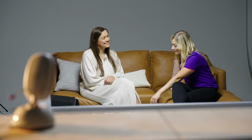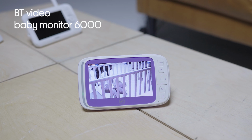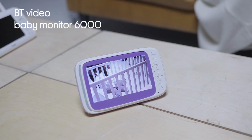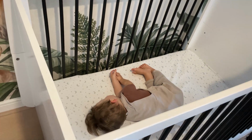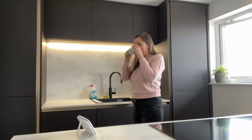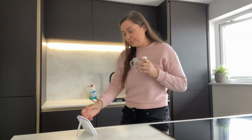Right, so the final product we're looking at today is this BT Video Baby Monitor 6000. So let's take a look at how you got on with this one. So I've come down to the kitchen to do a bit of lunch and I've had to put Abel in his cot. He can get out of his high chair, out of his pram. So I really just need to put him in there sometimes just to go and do something. So not being in the room with him makes it great that I can use a baby monitor.